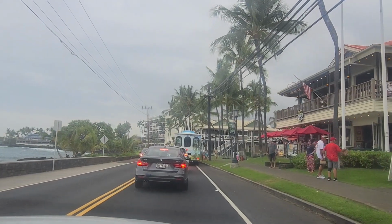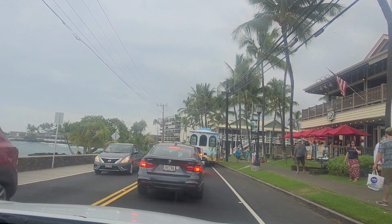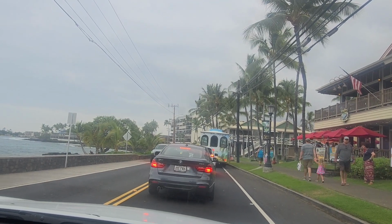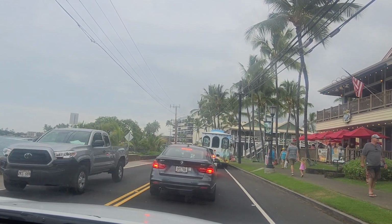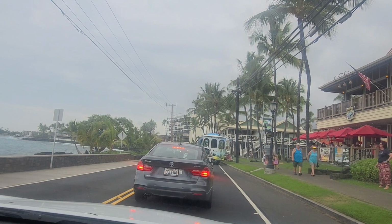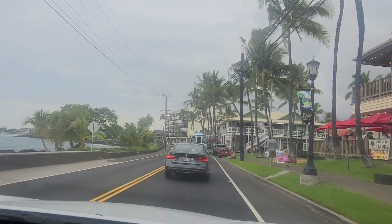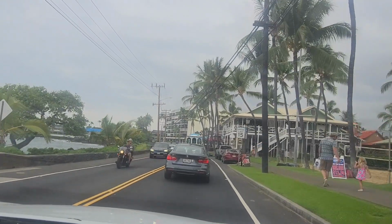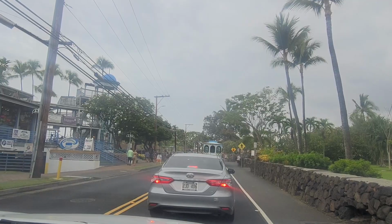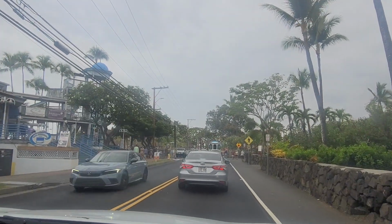You can take the trolley here in Kona, and it's like $1 or $2, and it takes you to the white sand beach, and they stop you downtown. It runs up and down Alii Drive in downtown Kona, and it's only a couple of dollars. So you don't have to have a rental car if you don't want one in Kona, but I really recommend it. And now we are on the way back to the hotel to get ready to go have dinner at the luau.